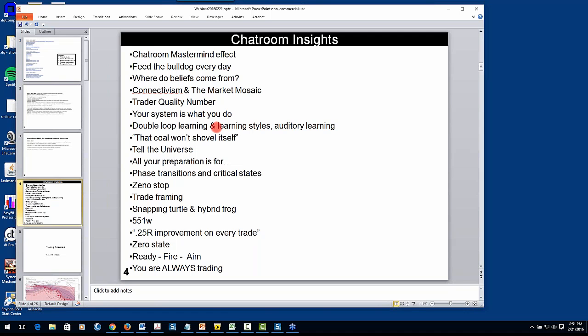So putting things in writing, working with your accountability partner, putting a mark on the wall, that's part of part 3 of the learning journal. Get it in writing and then make it happen, make it manifest. Remember that all your preparation is for the moment of execution so that you can trade in a relaxed manner and execute. The preparation sometimes feels like the fun. For me, it's the fun part.